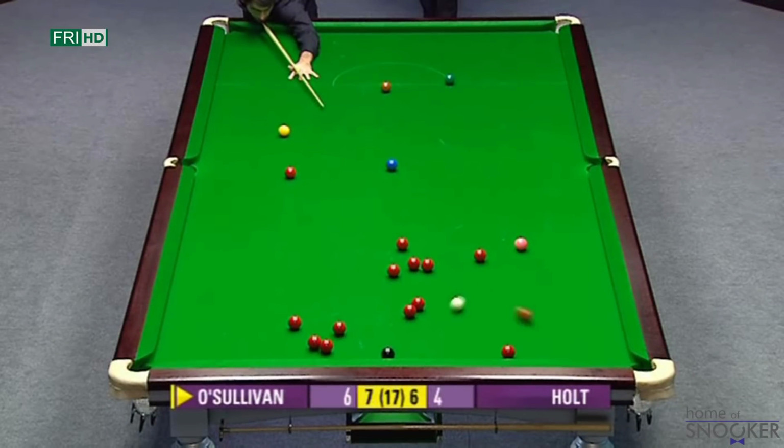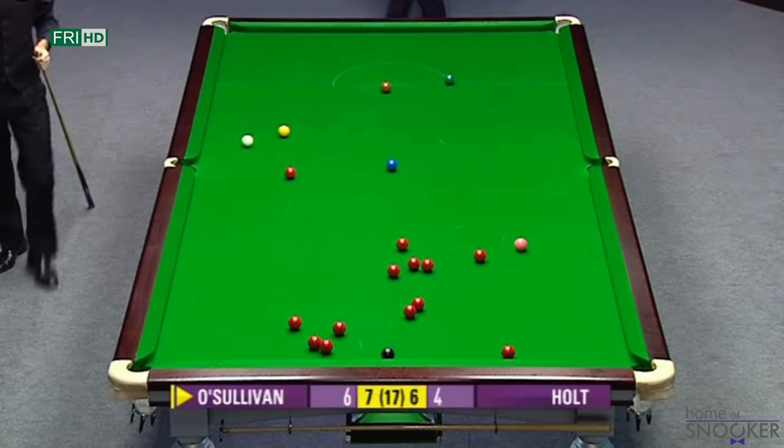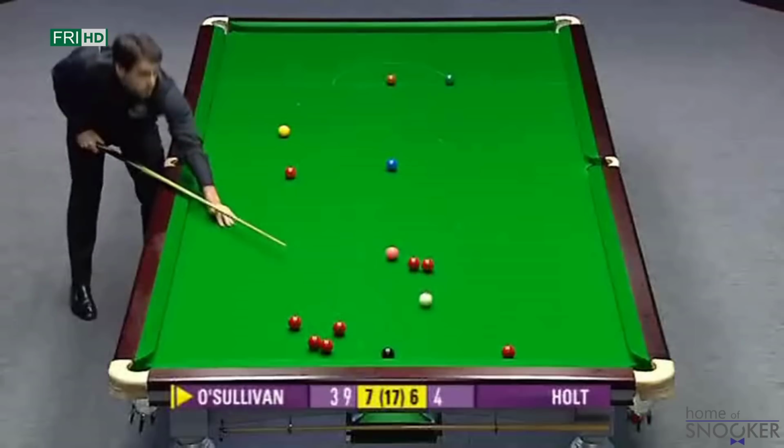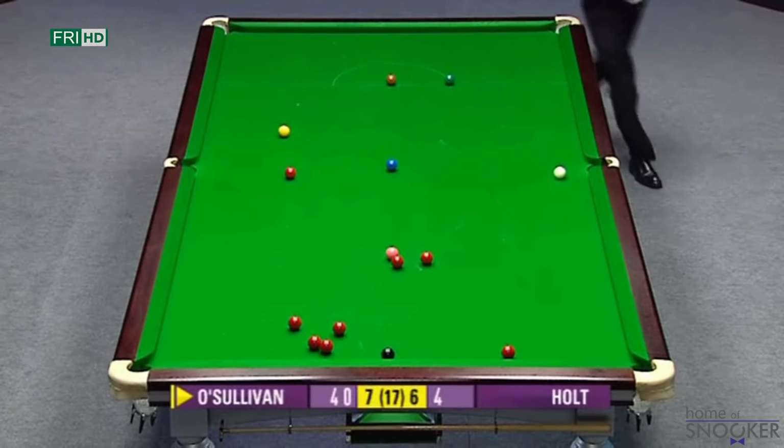And that's how, when we talk about fractions in the game, potting the ball in the right side of the pocket sometimes makes a difference with the way the cue ball travels. Like this. Well, he just about managed to get the cue ball back up the table.